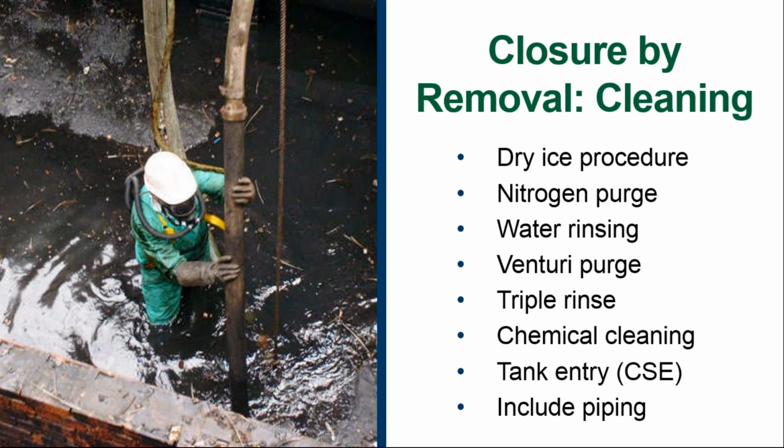Now, if groundwater is not part of the plan, you've already done testing of the ground or core samples and the groundwater is clean, you may just be pulling the tank and then you're going to backfill. In most cases with groundwater, in our experience, we backfill with stone till you get to a flat area, and then you're backfilling with the rest of the overburden in clean soil.